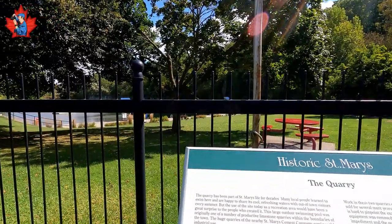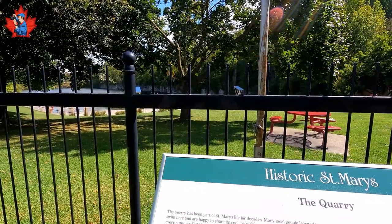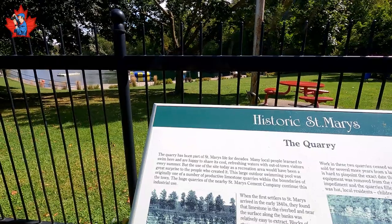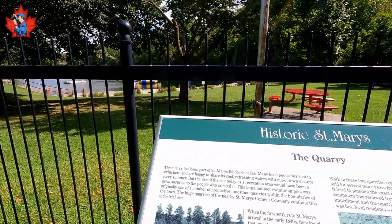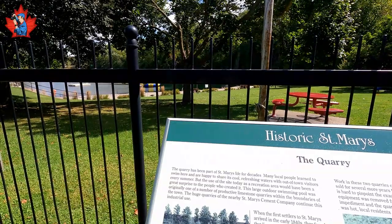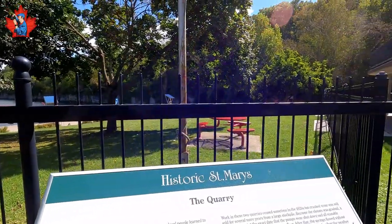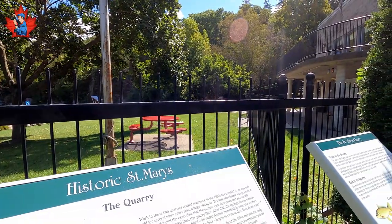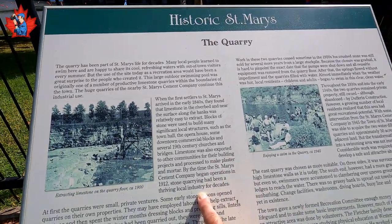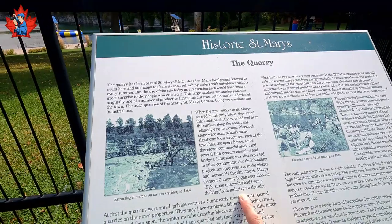Here is some information about this. When the first settlers found the limestone in the riverbed, they extracted much of it, and as we saw before, they built houses, a town hall, an opera house. Also, they shipped it to other communities nearby. There's a big cement corporation here. It's behind this limestone, about 1 kilometer away, to the east. But before the cement corporation, the township mined the limestone for many years.